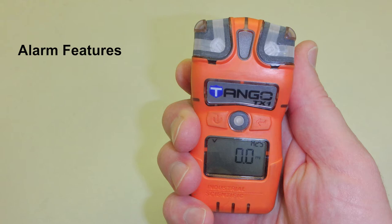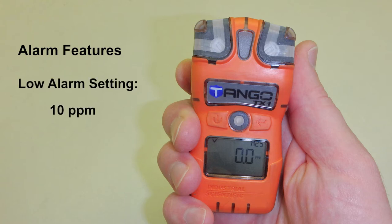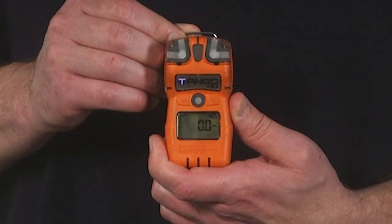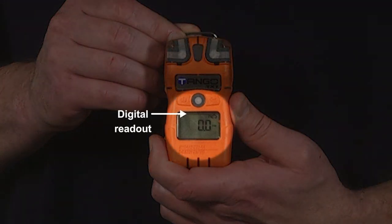Low and high alarm levels are typically preset at hydrogen sulfide concentrations of 10 and 15 parts per million, respectively. Choose a personal hydrogen sulfide gas monitor that includes a digital readout displaying the measured gas concentration, which is helpful when assessing risk when an alarm sounds. Then be sure to have an escape path from the toxic area.